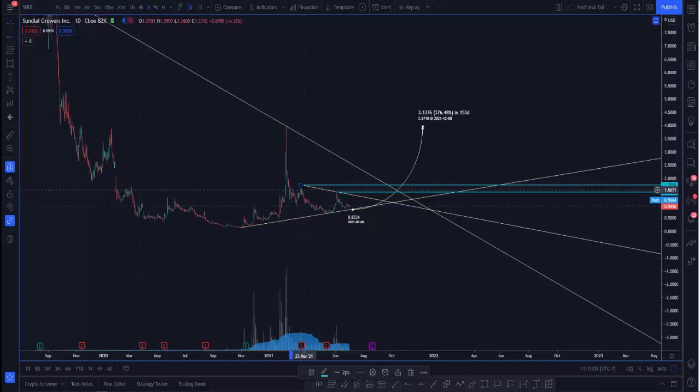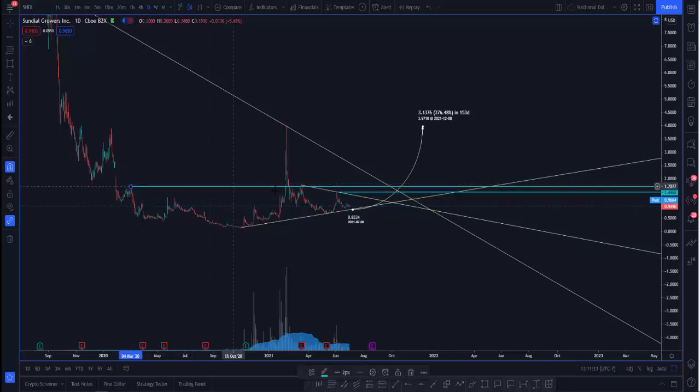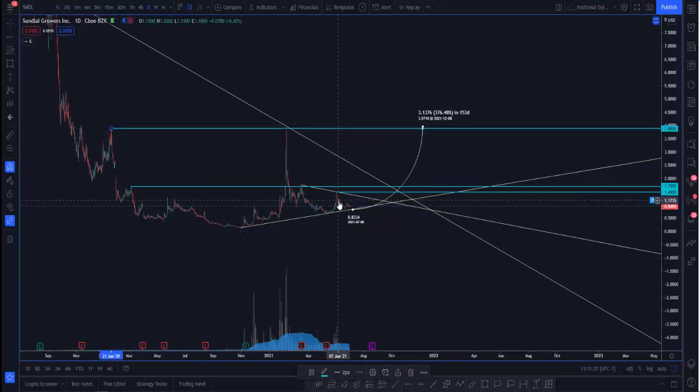And as a matter of fact, I could probably bring that way back over here because that became an important point up here. We pull that up there. See, it got stuck there a little bit. This is where it broke out above that, but then it came right back in. And now we've got that gap filled, which is not a big deal here, but here we got another point that becomes a resistance point.